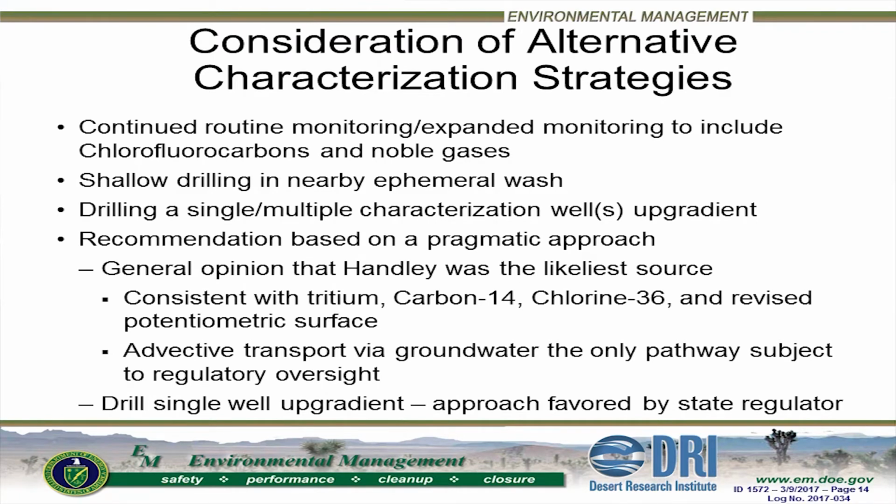We proposed shallow drilling in the nearby ephemeral wash to see if we had radionuclides at depth there. We looked at drilling either a single or multiple characterization wells between PM3 and some of the possible underground tests that could have contributed to tritium via advective groundwater transport. The recommendation as to how to proceed was really a pragmatic one. The panel of subject matter experts felt that Handley really was the likeliest source, and that was consistent with the slow increase with tritium over time.